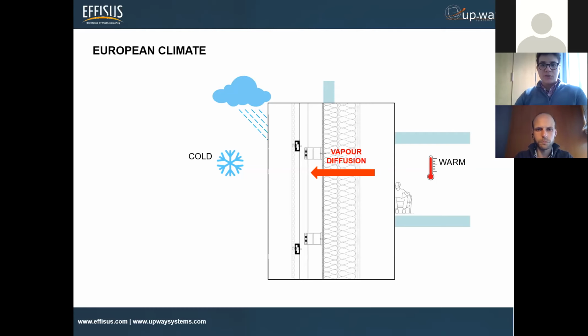Since you have warm inside and cold outside, you need to let the vapor that comes from the inside go outside. Usually you have a membrane here, and if it's vapor closed, what will eventually happen is you have condensation at this point. So what we recommend is to have a breather membrane, but that's not the focus of this presentation. It is usually placed here to allow whatever is coming through the warmest side to reach the coldest side, which is outside. And if we look more into detail, we could also add here a VCL, which is a vapor control layer.